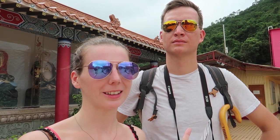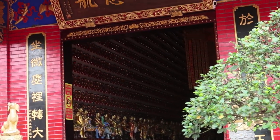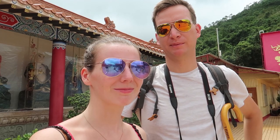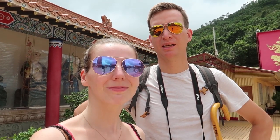At the monastery, you're not allowed into the room with a camera, but it was pretty impressive. They had over 10,000 statues of Buddha, all in different poses. There's shelves all the way up the wall from floor to ceiling on all four walls of this massive building, and these Buddhas about the size of your palm, maybe a little bit bigger, all in there.